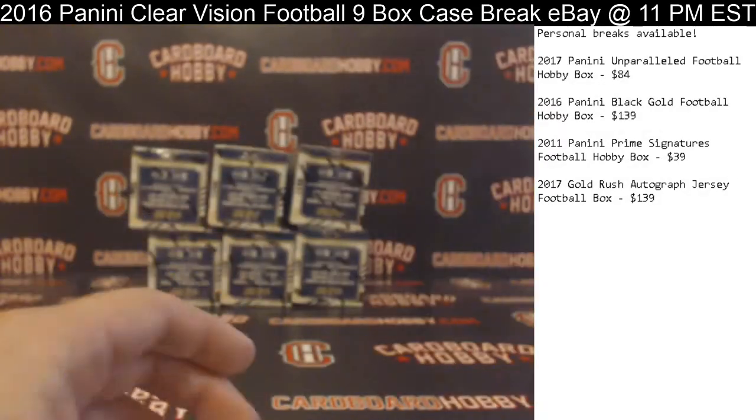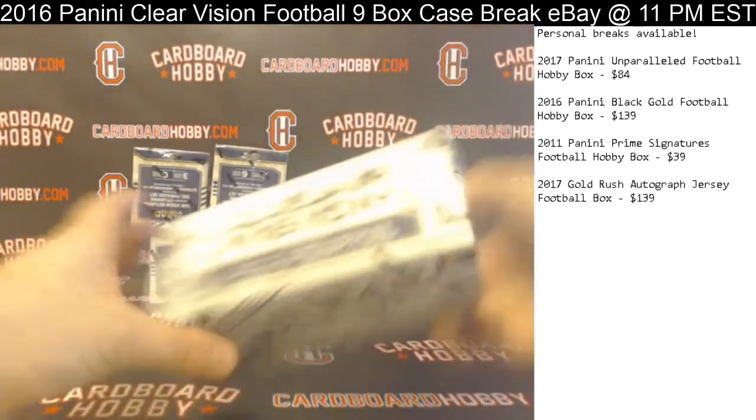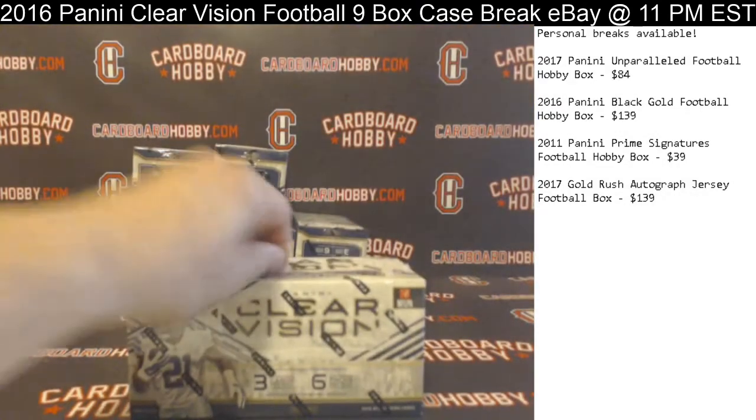32 out of 50 there. The Saints on the board. Nice Brees relic. Box four.